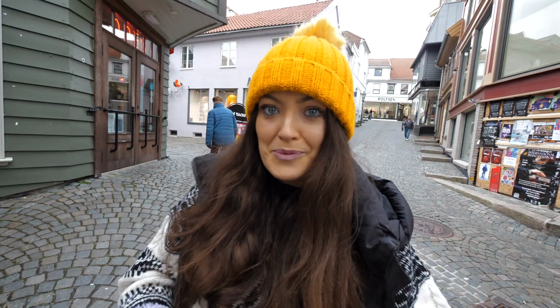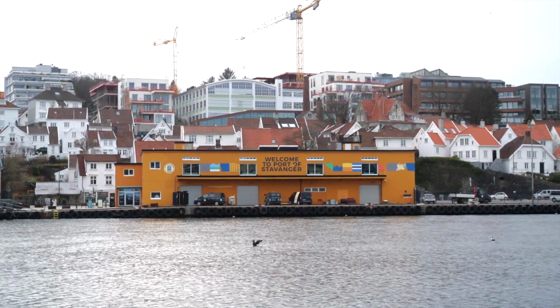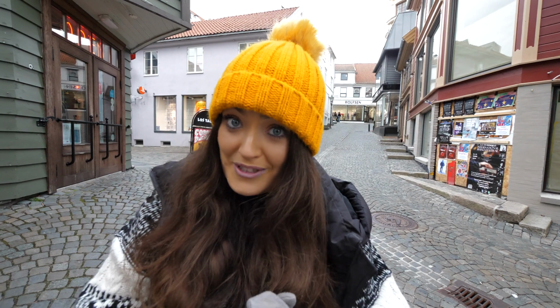So adding Stavanger to our Norway itinerary almost didn't happen, and we did look up a few things online and it just seemed really interesting. So here we are starting our Norway travels in Stavanger.